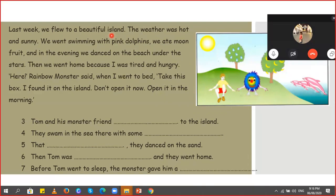We went swimming with pink dolphins. We ate moon fruit, and in the evening we danced on the beach under the stars. Again, and in the evening we danced on the beach under the stars.